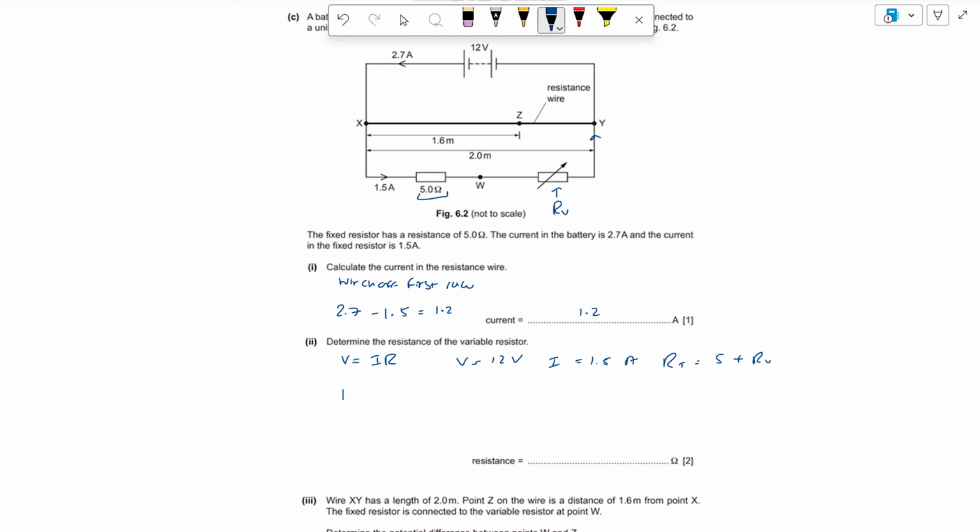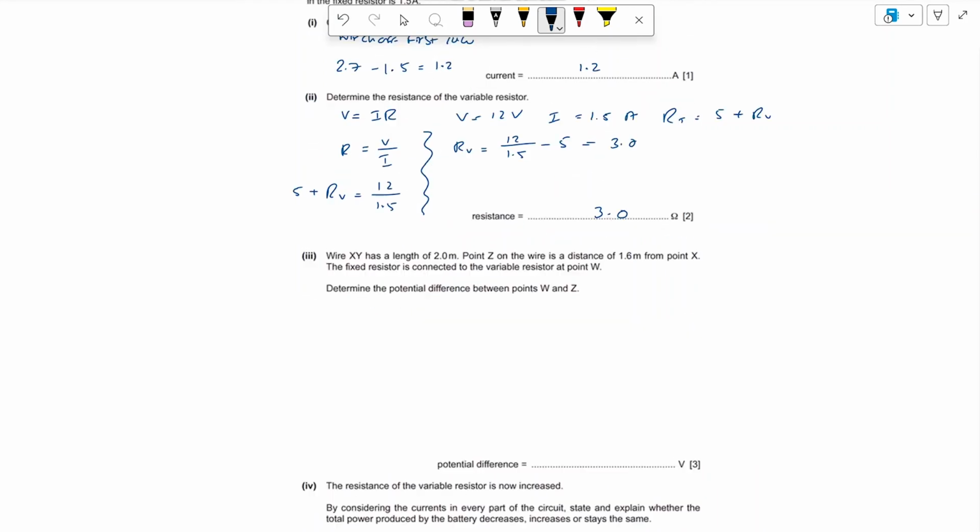Okay, making R the subject of formula, V over I, 5 plus RV is equal to 12 over 1.5. RV is equal to 12 over 1.5 minus 5, which is equal to 3.0. That's your resistance.